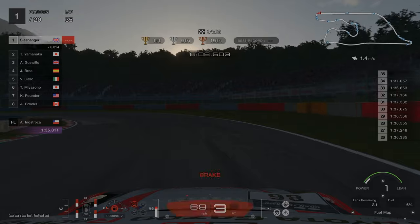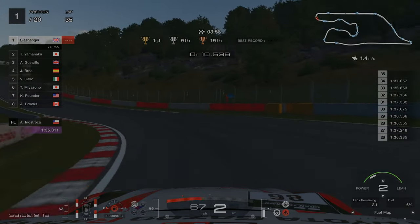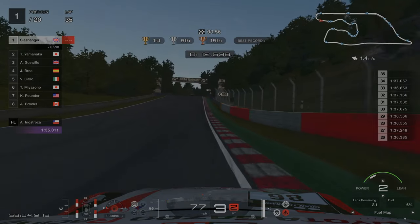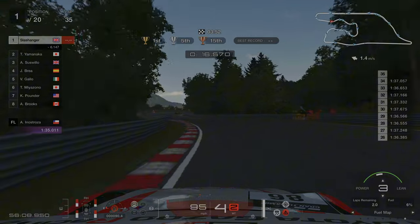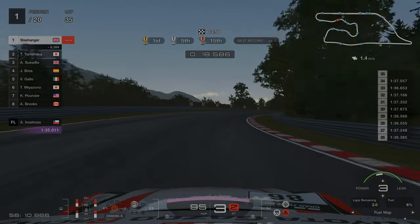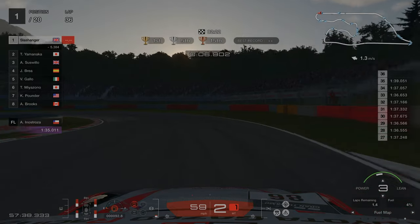We've now skipped forward to lap 35, we've got just over 4 minutes left, and again this seems to be a running theme of these videos where I don't fuel enough, so we need to alter the fuel map again to ensure that we have enough fuel to finish the race. We do have quite a significant gap to second place. We are quick through the first sector of the track, so we should be okay.